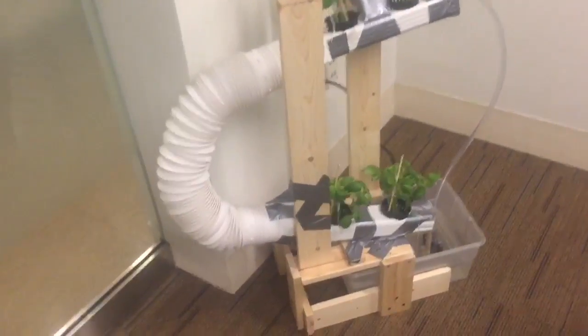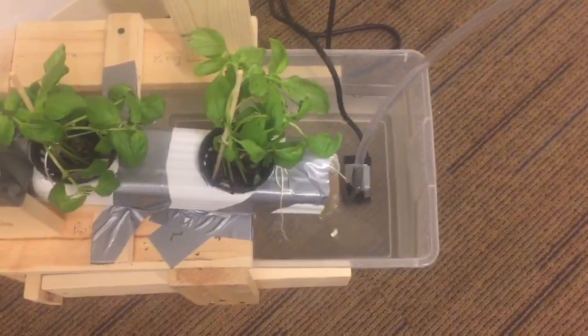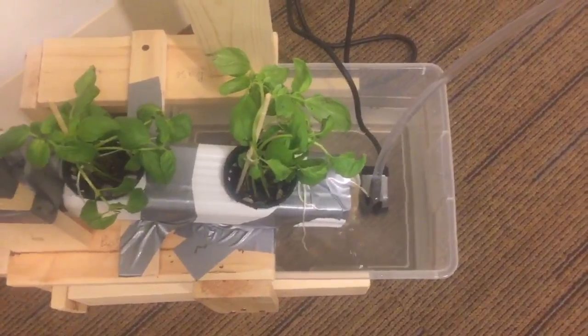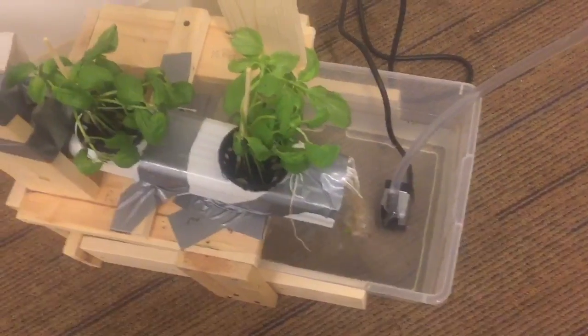And for the user-friendly aspect, this whole design you could put indoors, and you can easily refill the water into this reservoir, and it's easier to test pH in water than it is in soil, so you can be sure that you're providing your plants an optimum growing environment.